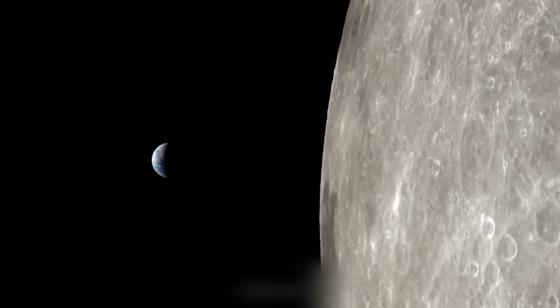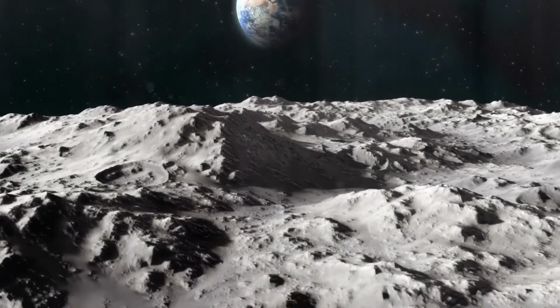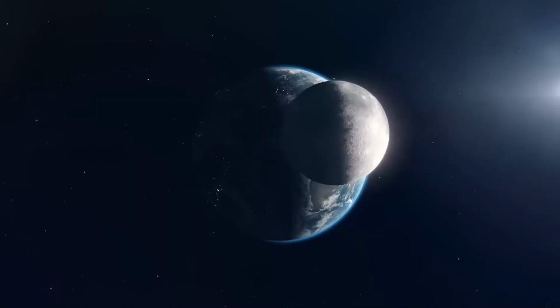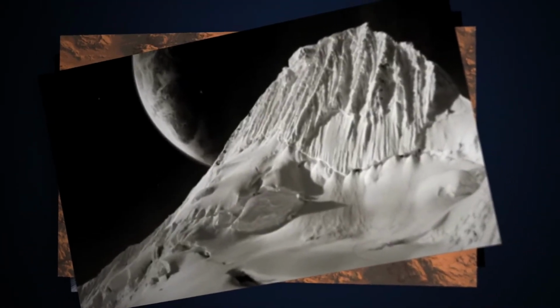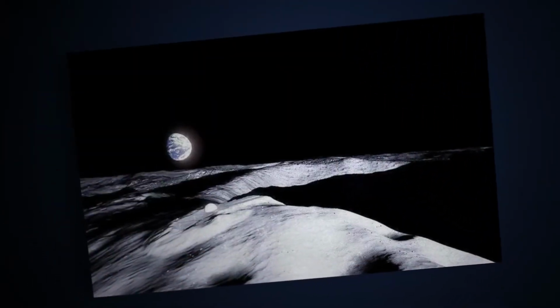The moon is our eternal companion, which seems so familiar, yet actually hides many secrets. We only see one side of it, while the other, the far side, remains a mystery. What lies beyond the horizon? Mountains taller than Everest, craters that could swallow entire cities, and darkness where light does not reach.